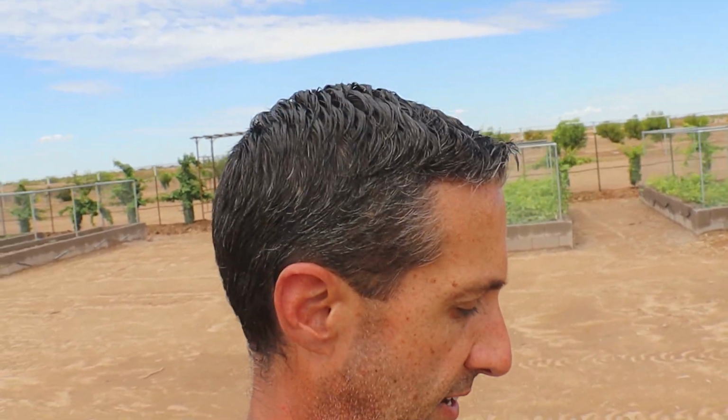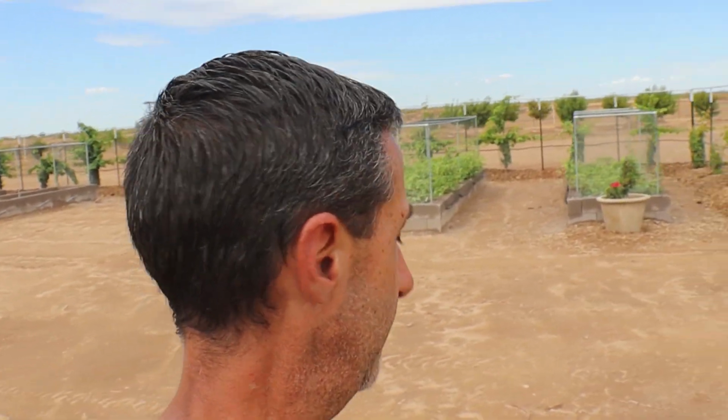I want to give you guys a shot of the cowpeas. You can see they're doing really good back there. We actually had one of the sweet potatoes survive the onslaught of the javelina in that first bed.